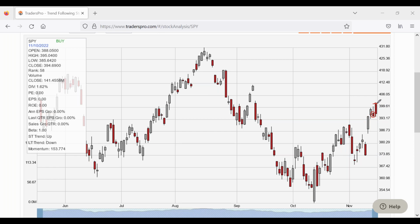Now we attempted to open higher again. It looks like we're going to fail. Now, again, we still have an hour and a half. What happens if the market rallies all the way back up? Well, even if it rallies all the way back up, the price action would still be fairly bearish because it was showing weakness, and buyers were able to push things higher, but maybe they're not able to even push it.